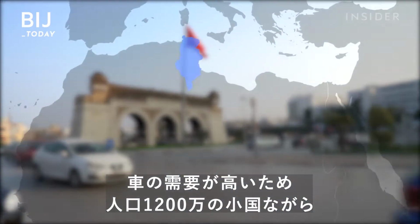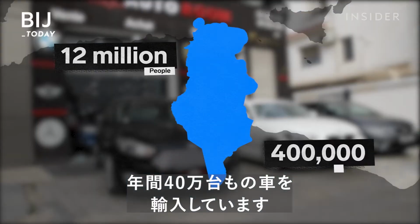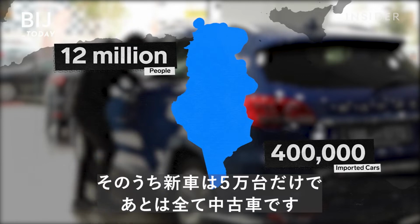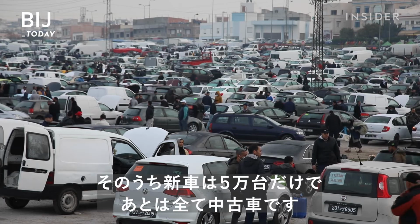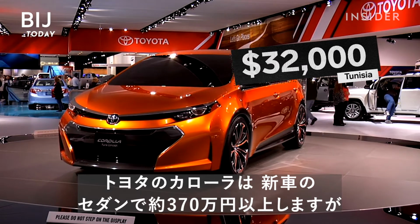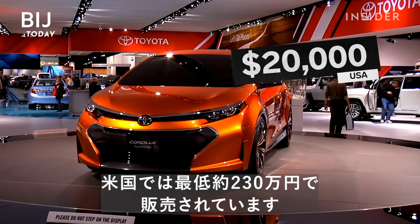With the demand high, this small country of 12 million people imports a staggering 400,000 cars a year. Only 50,000 of those imports are new cars. The rest are used cars. A new Toyota Corolla sedan starts at $32,000. In the US, the same car starts at $20,000.